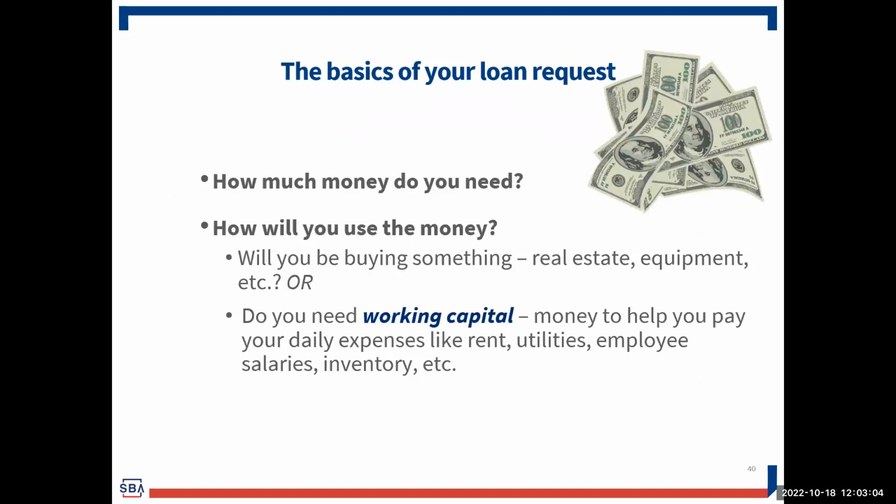The basics of your loan request. How much money do you need? Lenders do not like it when you go in and say, oh, I need $50,000 to start my business and I need to buy equipment of XYZ. And then you realize you forgot things such as 3 months' worth of working capital, which is money to help you pay for your daily expenses like rent, utilities, employee salaries. People sometimes overlook that fact.